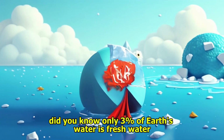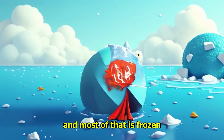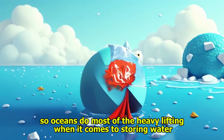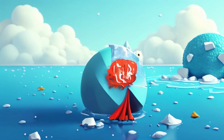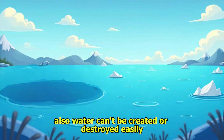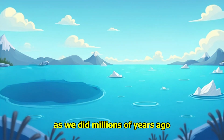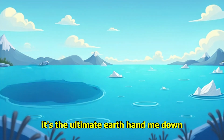Let's splash into some fun facts. Did you know only 3% of Earth's water is fresh water? And most of that is frozen. So oceans do most of the heavy lifting when it comes to storing water. Thanks, oceans. Also, water can't be created or destroyed easily. We pretty much have the same amount of water today as we did millions of years ago. It's the ultimate Earth hand-me-down.